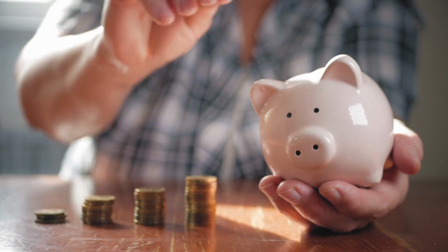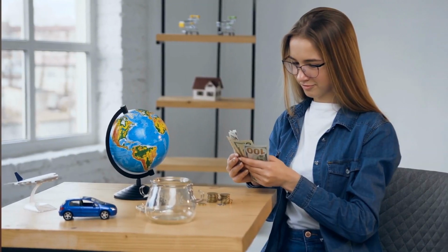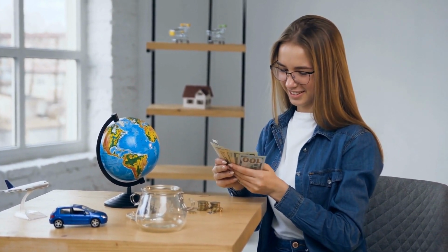Setting financial goals can be challenging, but it's worth the effort. By having a clear idea of what you want to achieve and a plan for how to get there, you can achieve financial success and live the life you want.